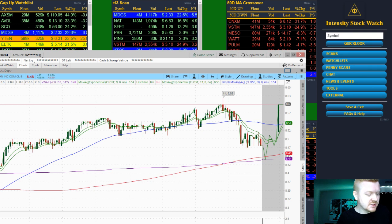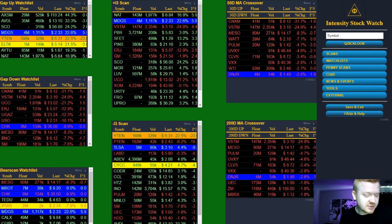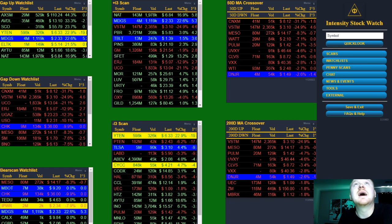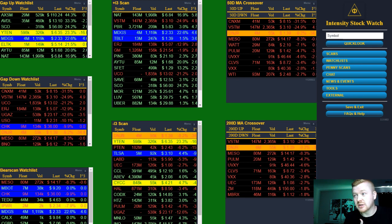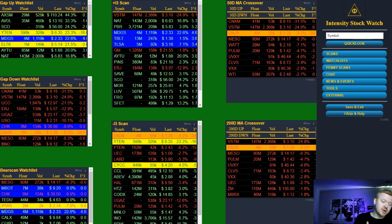But AXSM, they achieved primary endpoint in an advanced pivotal phase 2-3 trial. It's bringing in a little bit of attention, a little bit of hype. They did a reverse split in December. The stock used to be around $20, a little bit higher price right now. But AXSM is our leading gapper this morning. It came out with the phase 2-3 trials.